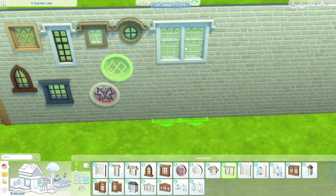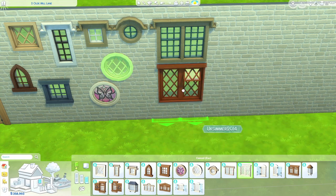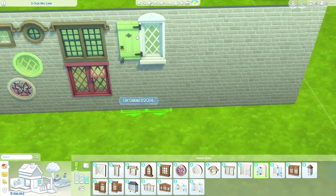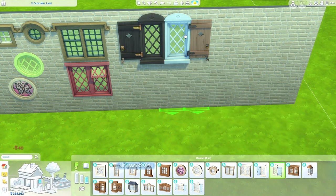The next one I adore. It's got an open window effect. Look at that. That I really do like. That is probably my favorite window. I probably would use that quite a lot. And then you've got these windows with the shutters. Again, they come in loads of different colors. I think they've really gone all out with this pack. It's absolutely gorgeous.